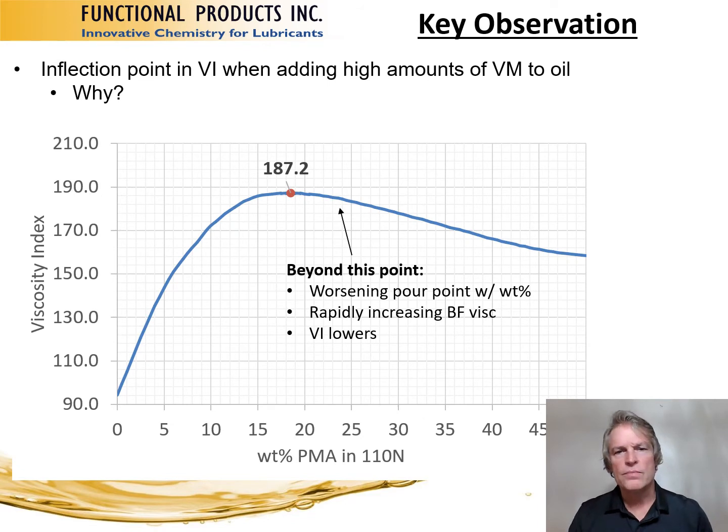So, when you're using polymers to change the viscosity of a formulation, here's an example. The viscosity index is on the left axis, and on the bottom axis is just a PMA or a typical polymer. But this is true for all polymers typically. You can get too much polymer in there. And what happens is your pour point goes sideways, your Brookfield gets worse, and in some cases, as the graph shows, it lowers the VI. So there is a limit to the amount of polymers that I showed on the previous slide that you can put in a formulation.